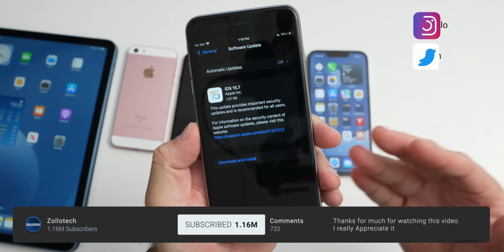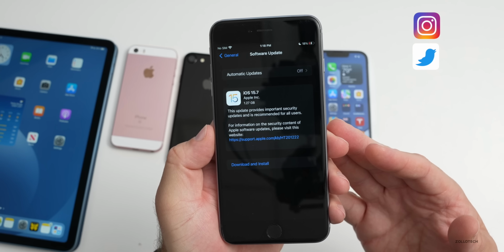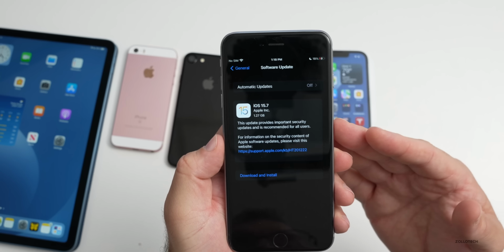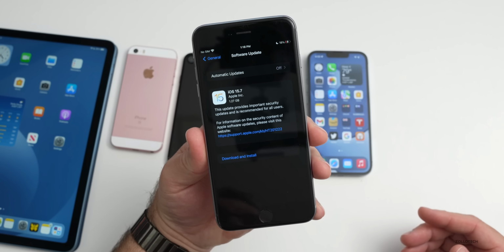Today Apple released iOS 15.7 to the public. This is most likely the last major iOS 15 update ever. Last year we had iOS 14.8, this year we have iOS 15.7, and that is to give support to the remaining phones that no longer will be getting iOS 16.